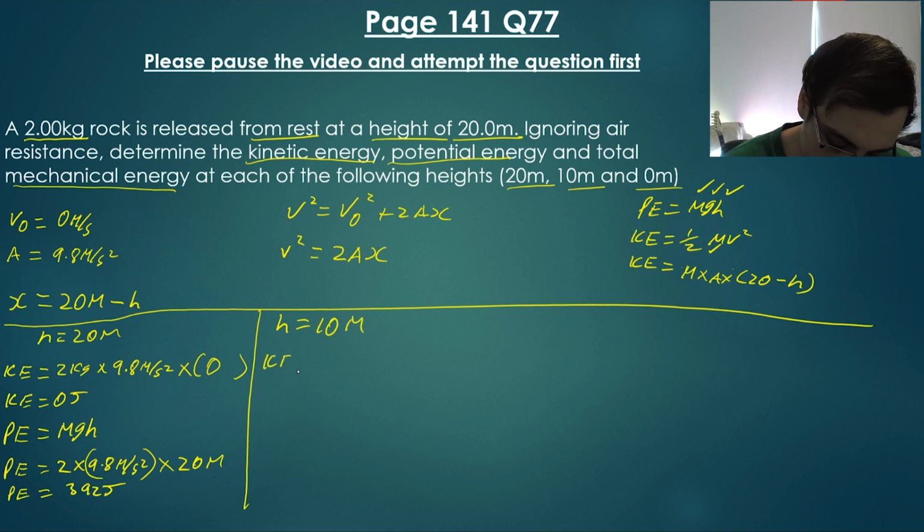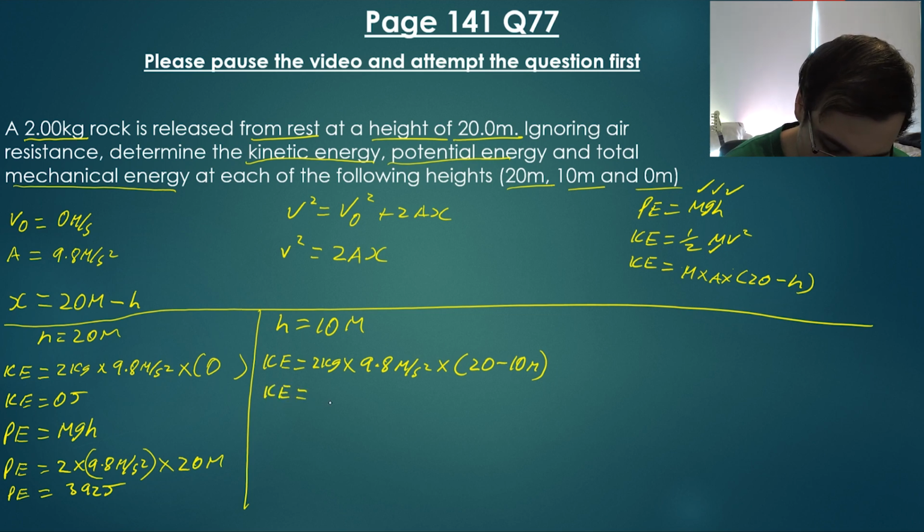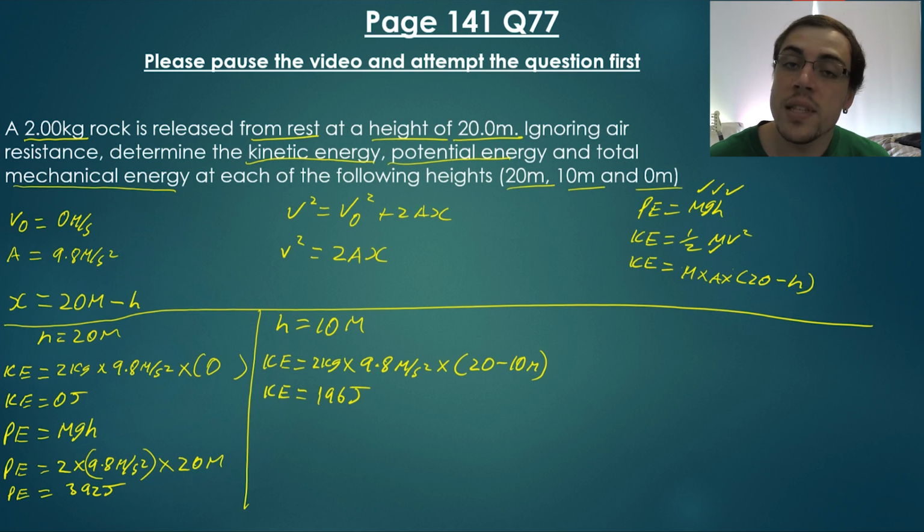So now we look at the height when it's equal to 10 meters. So kinetic energy is equal to mass, acceleration, 20 minus height. So it's going to be 2 kilos multiplied by 9.8 meters per second squared, multiplied by 20 minus the height, which is 10 meters. So 2 times 9.8, that's going to give us 19.6, and we multiply this by 20 minus 10, which is 10. So that's going to give us a kinetic energy of 196 joules.